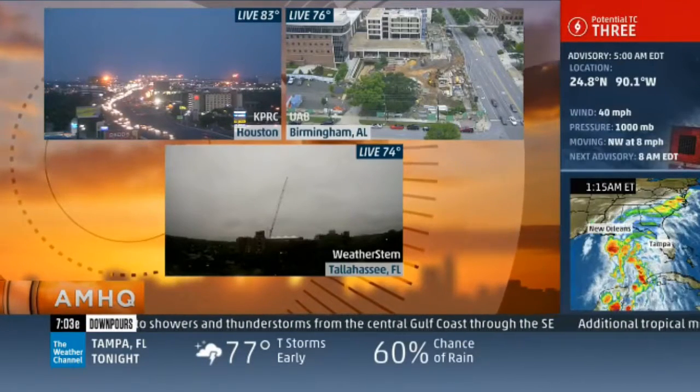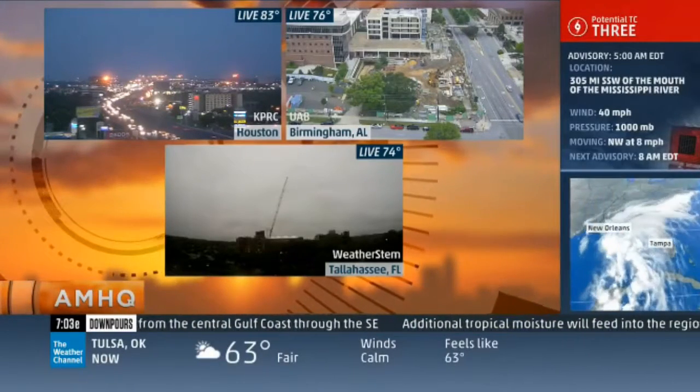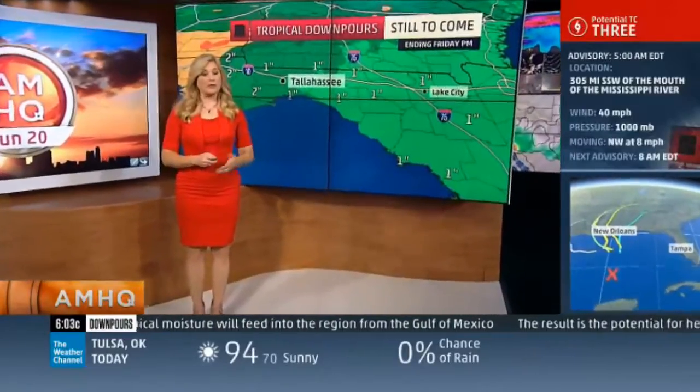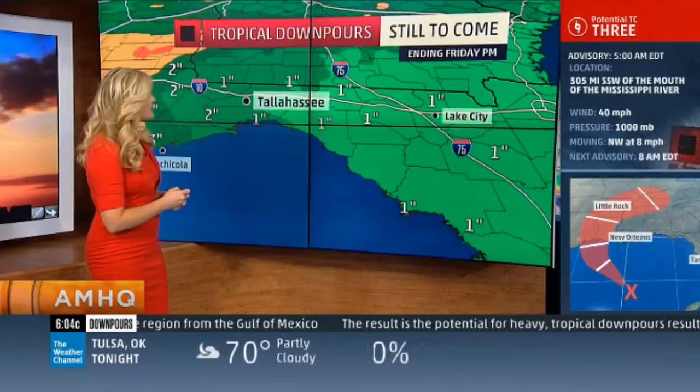The potential for flash flooding inland in places like Houston and Birmingham in the coming days continues to ramp up. All right, Kelly, let's track how much rain is coming into these cities. With a messy system like we're watching in the Gulf, that means some messy weather for quite some time. For those of us along the Gulf Coast, you can see Tallahassee right here, the state capital.